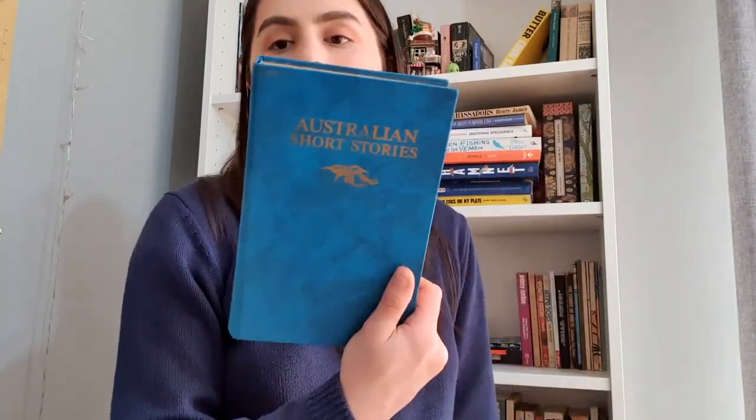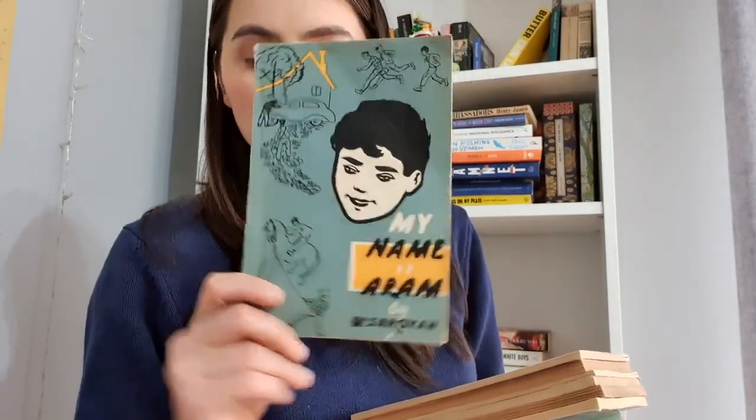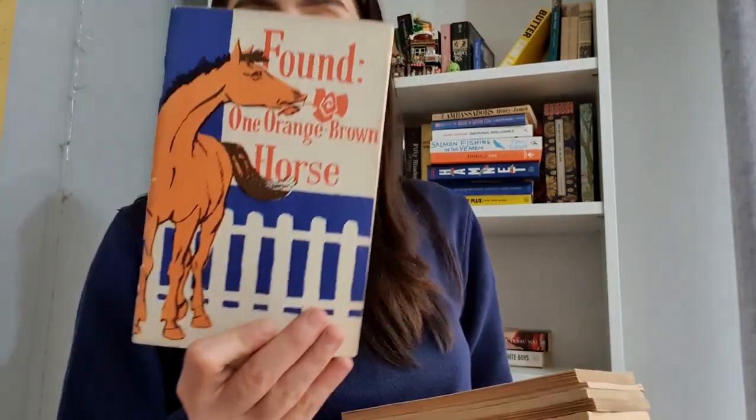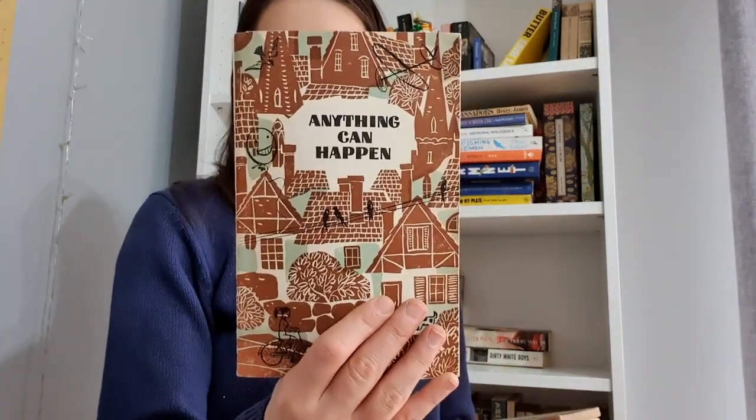And then we have Australian Short Stories. It doesn't have an author because there are multiple ones in here. Now we have the shorter books. My Name is Aram by W. Saroyan. Found One Orange Horse. Doesn't have an author because it's a really old Soviet book. So I don't think they liked having their authors. I don't know. It just doesn't have one. Man Eaters of Kumaon by Jim Corbett. Les Vacances d'Alain. Anything Can Happen.